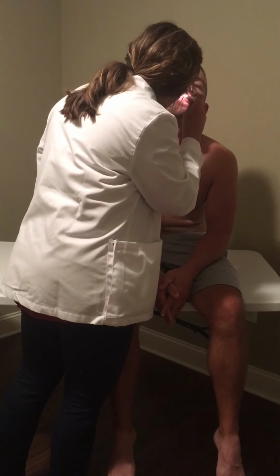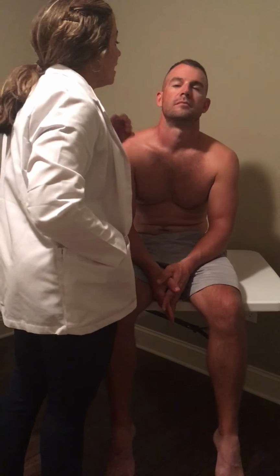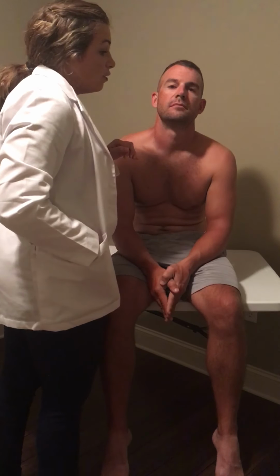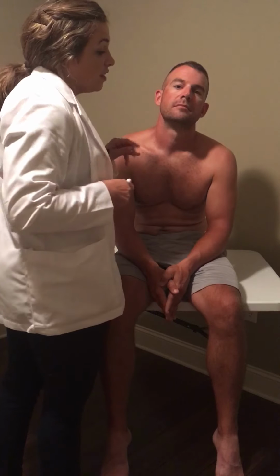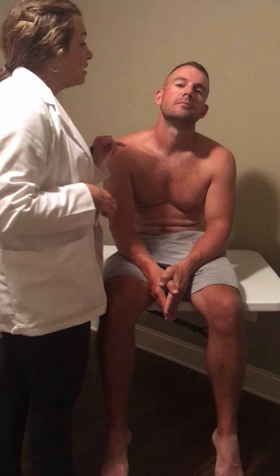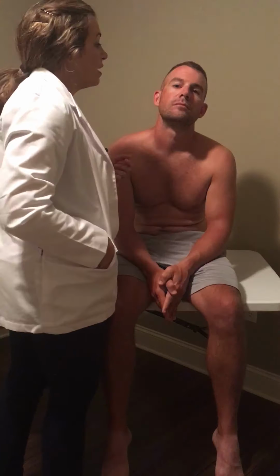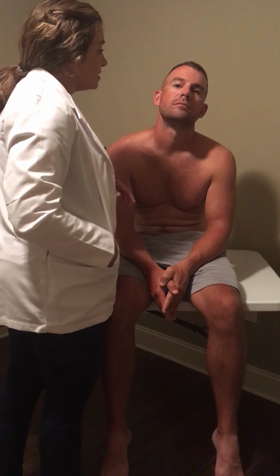His uvula is midline. If you could say ah. Ah. So when he says ah, his uvula rises midline, which tells me that his cranial nerve number 9, his glossopharyngeal nerve, and his cranial nerve number 10, his vagus nerve, is intact, so that is excellent. If you can stick your tongue out. So when he sticks his tongue out, there's no obvious deviation. That tells me that his cranial nerve number 12, his hypoglossal nerve, is intact, so that is excellent.